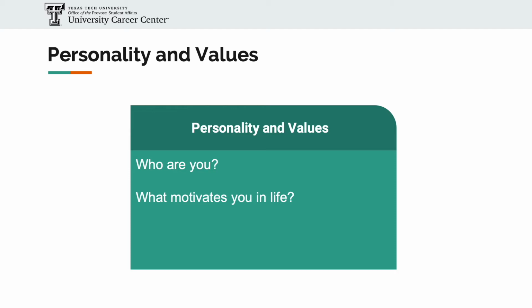Your values are what you prioritize. Some examples include family, a high income, serving others, promoting social justice, environmentalism, and other related ideas. What motivates you in life?